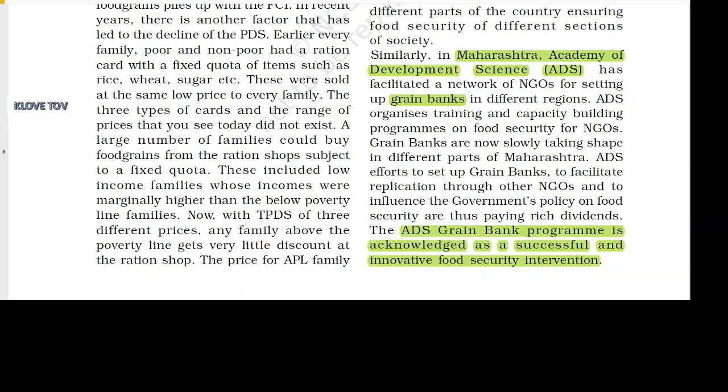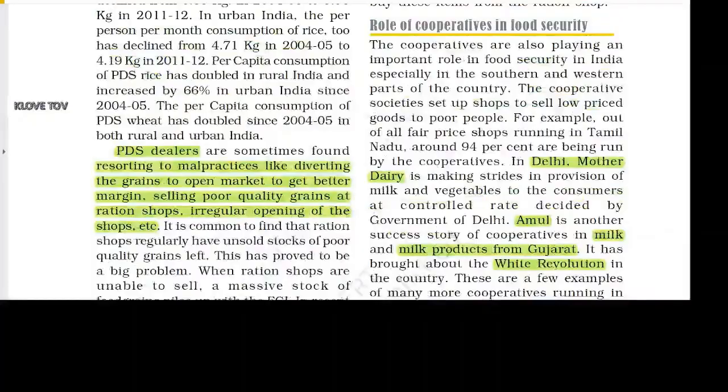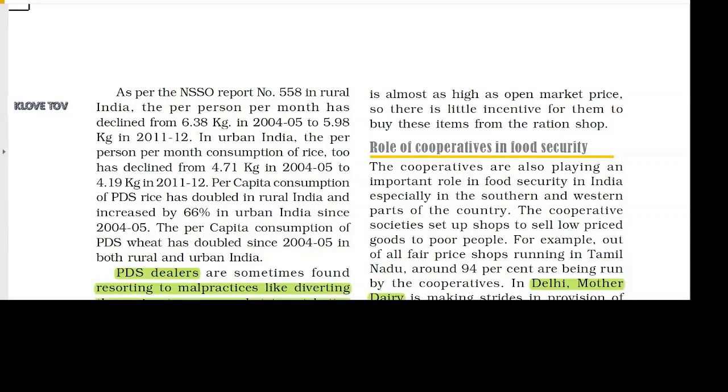Now, with TPDS of three different prices, any family above the poverty line gets very little discount at the ration shop. The price for an APL family is almost as high as the open market price, so there is little incentive for them to buy these items from the ration shop.